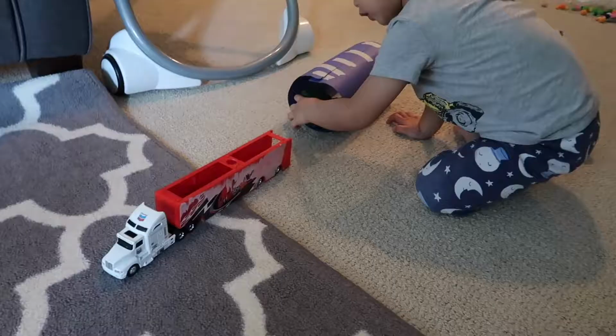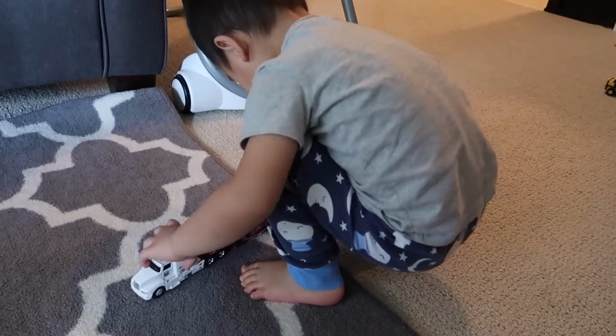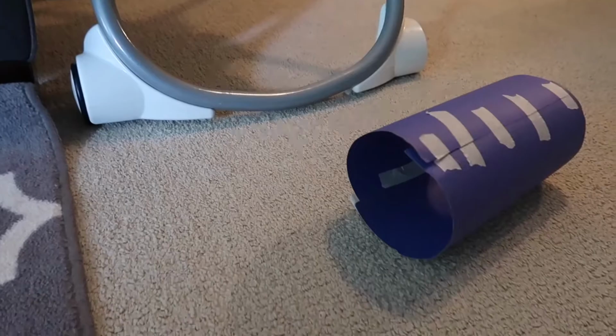He's just playing with his car and pretending that that is the tunnel. Even though it's so ugly, he played with it for a long time already. Sometimes it's kind of surprising. They have a lot of toys, but they just want something new. Even though I made this really quickly, he loves it.